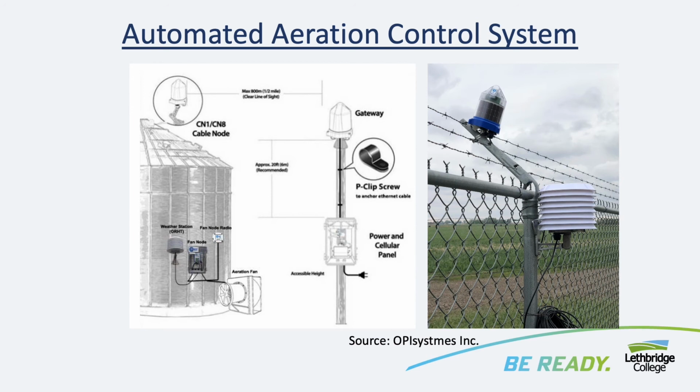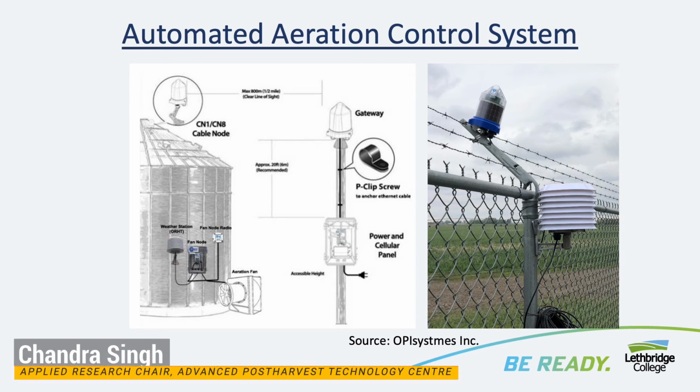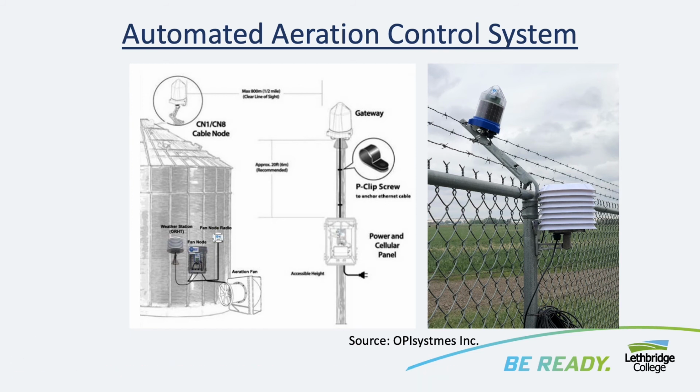From the gateway, all the data goes to the cloud, and from the cloud you can access the data, control the fan and manage the grain bin. Once you make a decision to turn a fan on or off from the cloud, it communicates that decision to the fan node. And based on this fan control system, the decision is made based on your target grain type and grain condition, and that's the most effective way of ensuring efficient cooling.